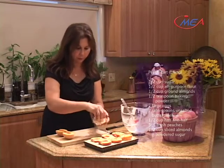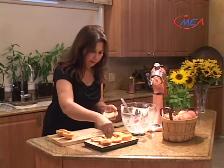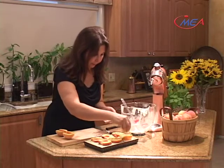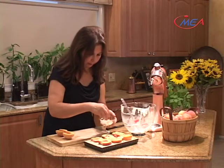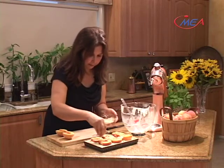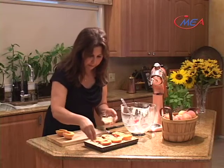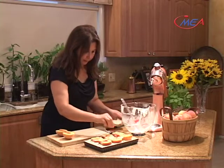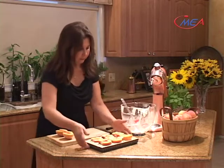This is beautiful dough. The dough had some almonds in it. The filling has almonds. We are sprinkling some sliced almonds on top. It's gonna be gorgeous. That's perfect.